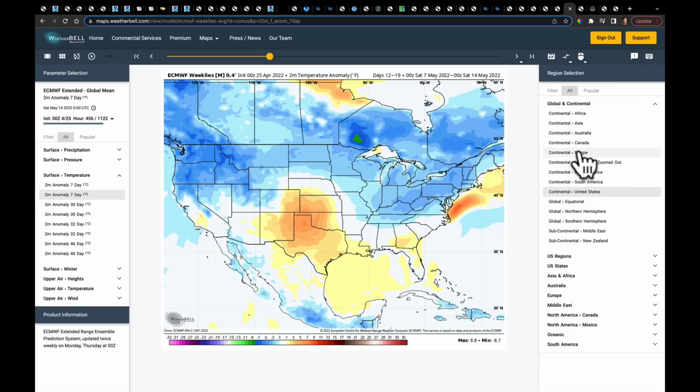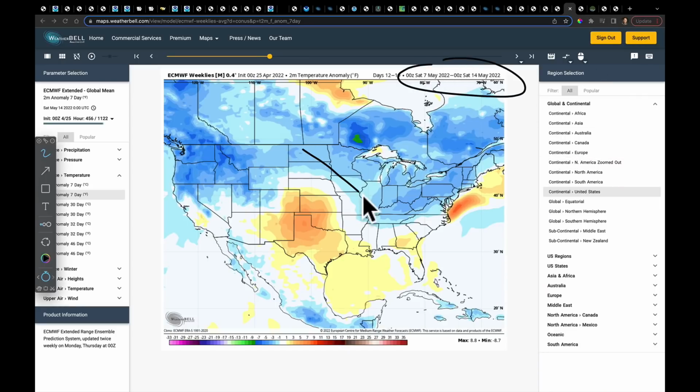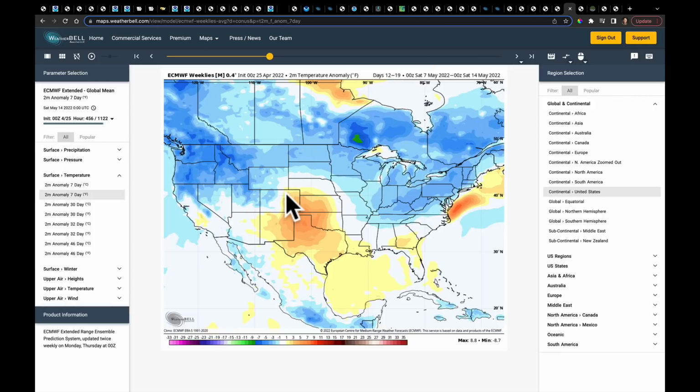Even the new ECMWF weeklies, from May 7th to May 14th, are now less aggressive on how cold this was going to be, but certainly the same on the intensity of the heat. Why is the Pacific Northwest showing up cold? Because that jet stream's still coming in. All right. I think windows are opening, but they're just tight at this point. That's what our long-range forecast is looking like as we go through the month of May.